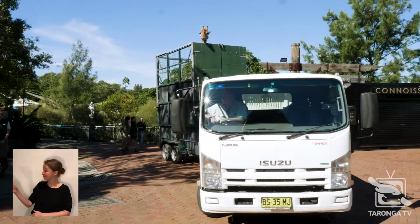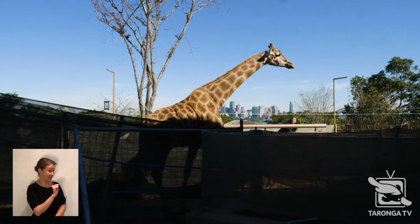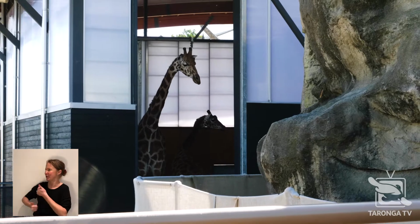I'm with Gabe, and he is the Unit Supervisor of Ungulates here at Taronga Zoo in Sydney. Gabe, something very special happened today. Yes, we moved our two giraffes back up the hill into their new home. Congratulations. New renovated home. Absolutely incredible work.